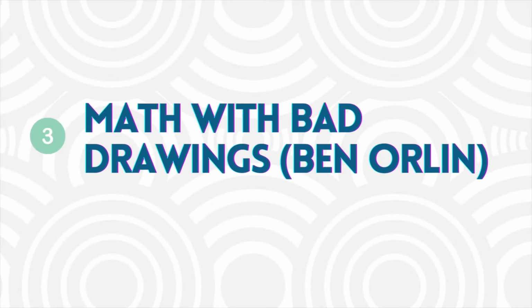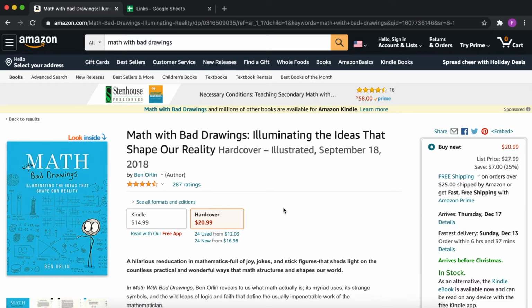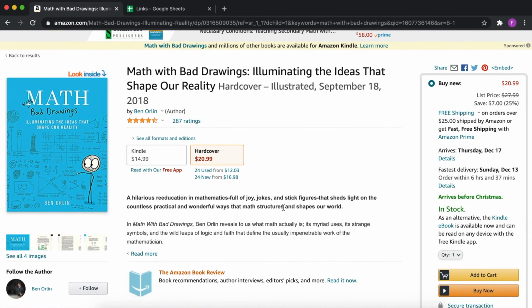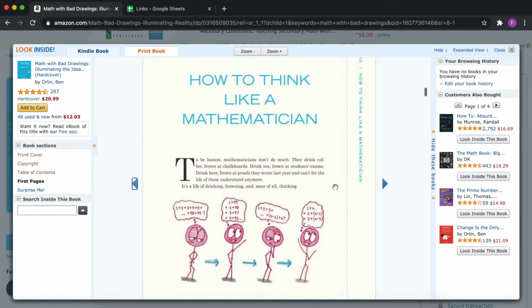We're getting pretty nerdy with this book. It's called Math with Bad Drawings by Ben Orlin. It's definitely for older students, maybe high school and above, and full disclosure, I haven't read it, mainly because I found it while I was looking up gifts for this video, but I definitely would want to. From the previews I've read, it basically makes you look at math in a completely different light.